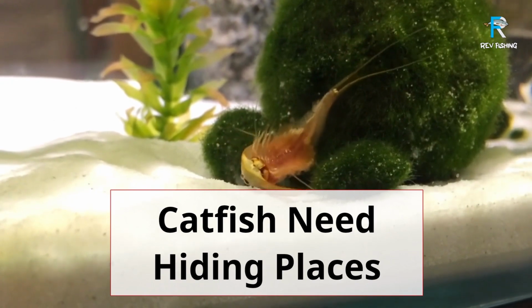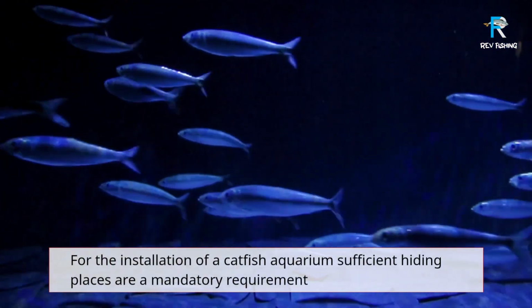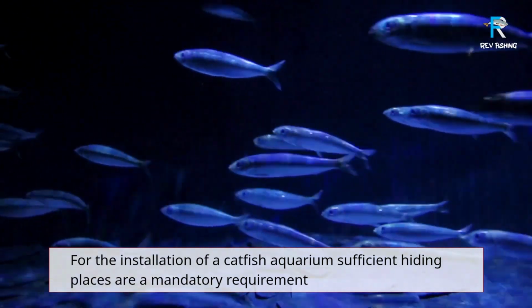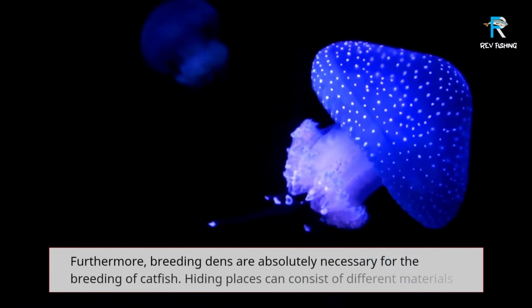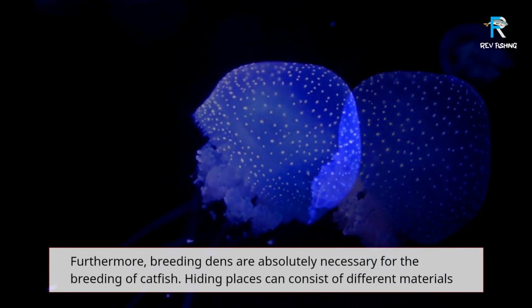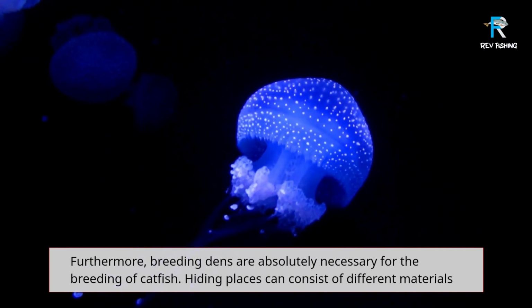Catfish need hiding places. For the installation of a catfish aquarium, sufficient hiding places are a mandatory requirement. Furthermore, breeding dens are absolutely necessary for the breeding of catfish. Hiding places can consist of different materials.